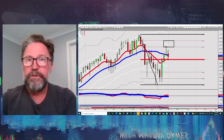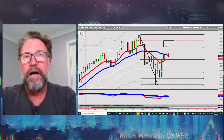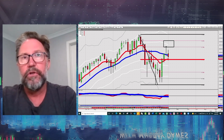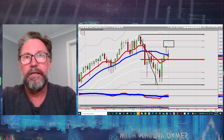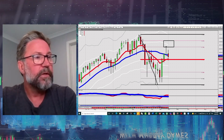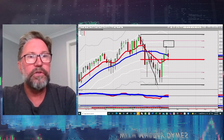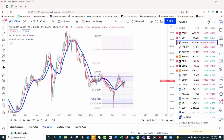So it's just an interesting time, and I think it's one where you do need to understand the situation so you're not too surprised if things do get a bit out of hand at some point soon. So I'll just finish off looking at the Aussie dollar, and I'll start by looking at a very long-term chart so that you can get a sense of what's going on here.